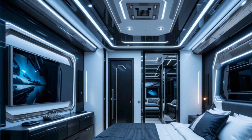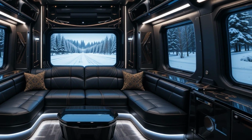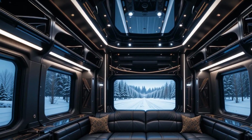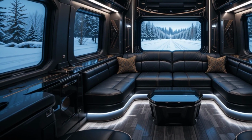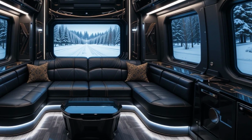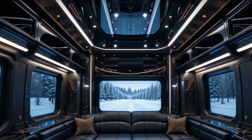Now let's step into the drawing room, which feels more like an exclusive lounge than part of a motorhome. Plush Italian leather sofas line the space, offering ample seating for guests. And a smart coffee table doubles as a touchscreen control panel for the motorhome's lighting, temperature, and entertainment systems. Large panoramic windows bring in natural light during the day. And at night, they transform into interactive smart glass that can adjust opacity for privacy or display ambient visuals.